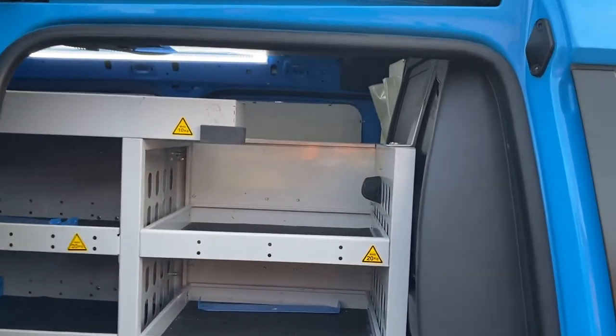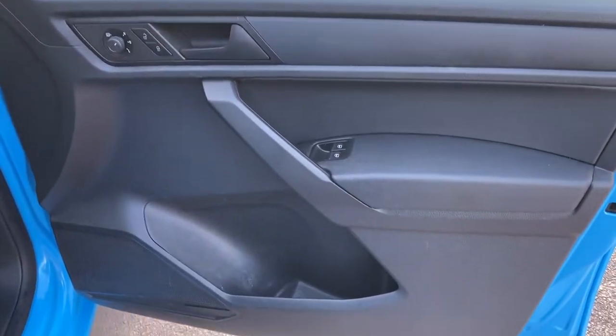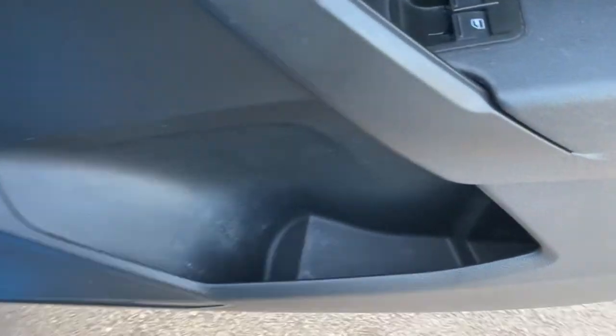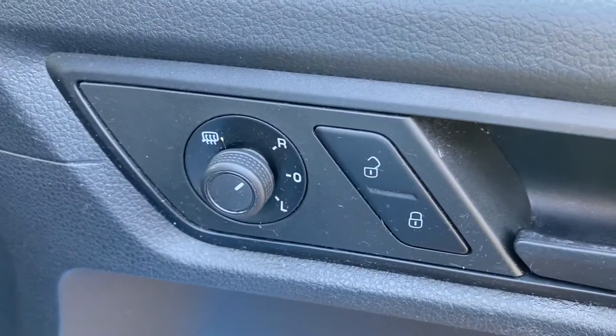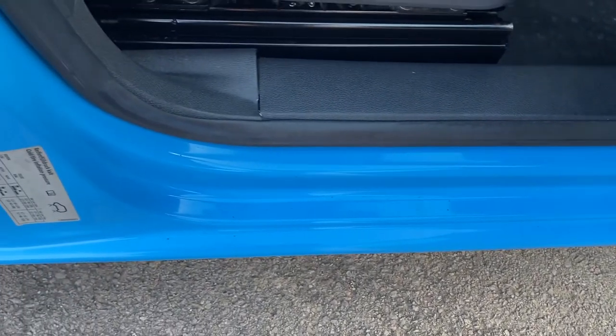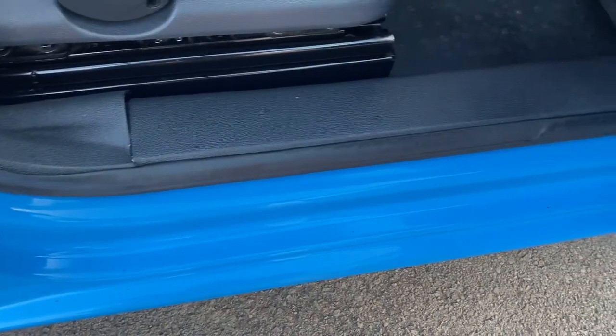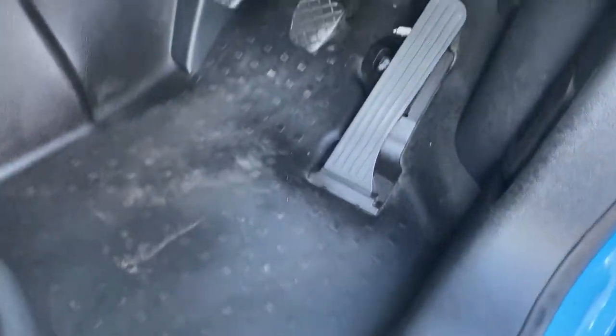Good looking, isn't it? And then opening up the driver's side door card, again, nothing substantial in the way of wear or tear. It's clean and tidy in your door cards. There's your electric windows. You have electric heated mirrors and your central locking there. Your entry seals on this side. Again, driver's side, the most worn one of the lot, but this one is pretty good condition, isn't it? Driver's side floor, rubber parts, all good.